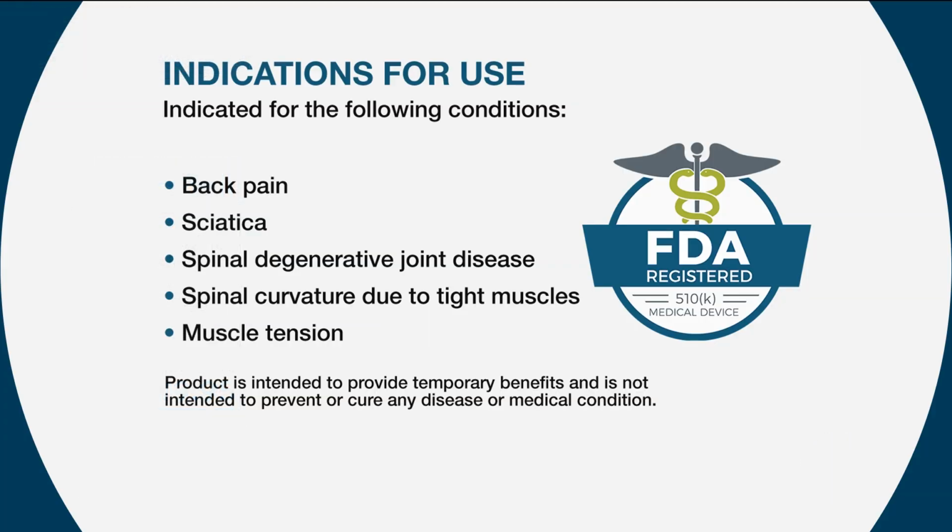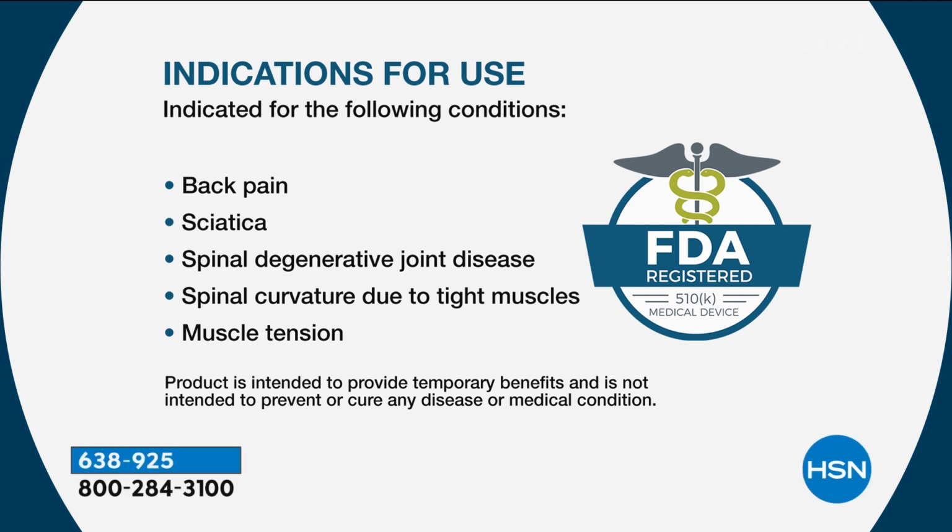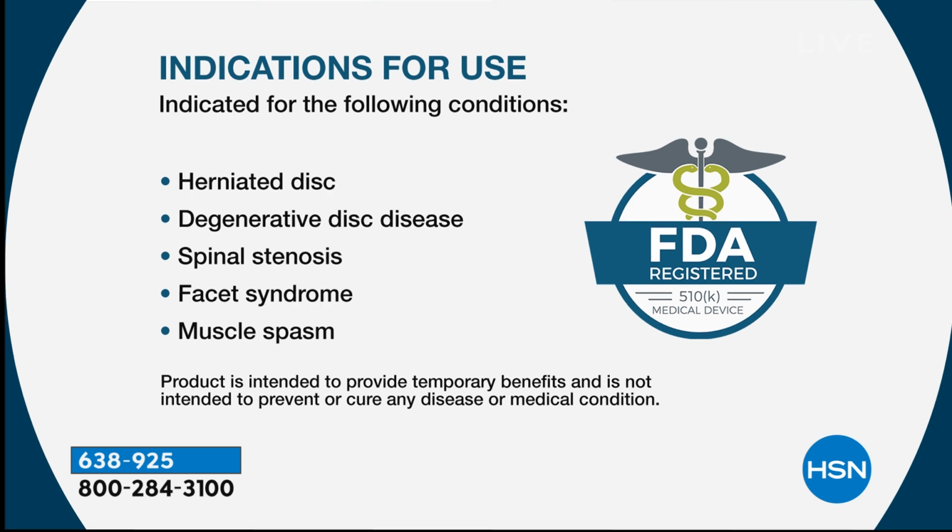Here are the FDA conditions. Back pain, sciatica, that's that nerve pain. Sciatica specifically is in your lower back, but you can have nerves pinched all throughout your back, sometimes radiating pain down your arms. Spinal degenerative joint disease, that's osteoarthritis. Spinal curvature due to tight muscles, muscle tension, herniated discs, degenerative disc disease, spinal stenosis, facet syndrome, and muscle spasm.